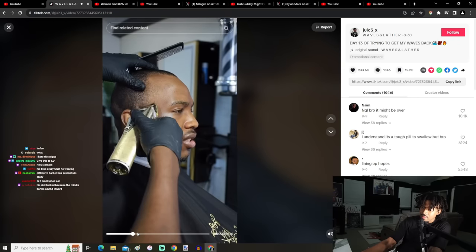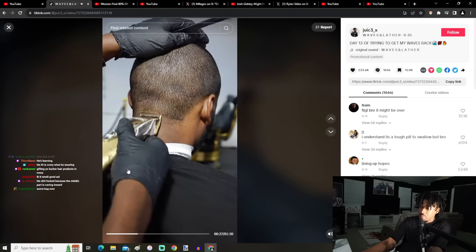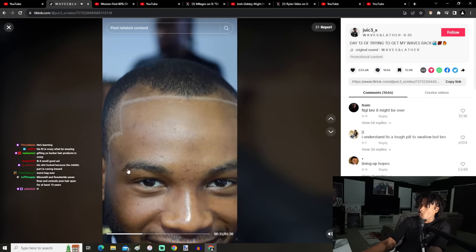We're about to go into week 3 of trying to get our 360 waves back. So why not start it out with a fresh cut? All we're doing is taping up the sides as low as possible. We're going to tape the back as well. We're not touching the top. We're still letting it grow out. In 2 weeks, we're going to start our wolfing journey.